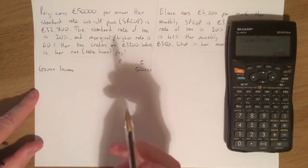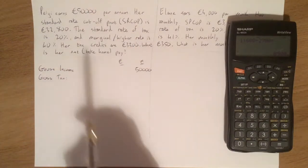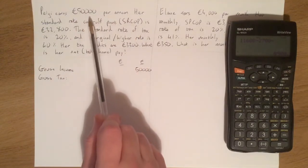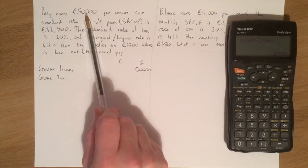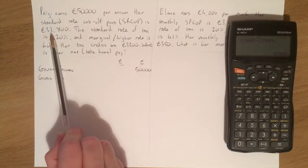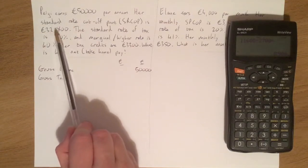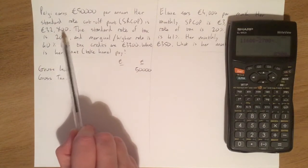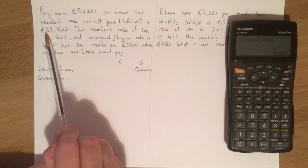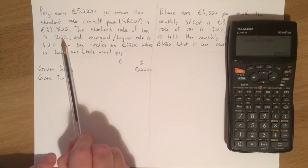What I'm going to do then is the tax calculation. I'm going to calculate what's called the gross tax. This is where this standard rate cut-off point comes in. Of her €50,000 income, she is going to pay tax at 20% on some of that, and at 40% on the rest of it. Up to this standard rate cut-off point, you pay a lower rate of tax, 20% in this case, and however much of her income is above 32,800, she has to pay tax at 40% on that. So the first thing I'm going to do is take her €32,800 standard rate cut-off point, and charge tax on that at 20%.